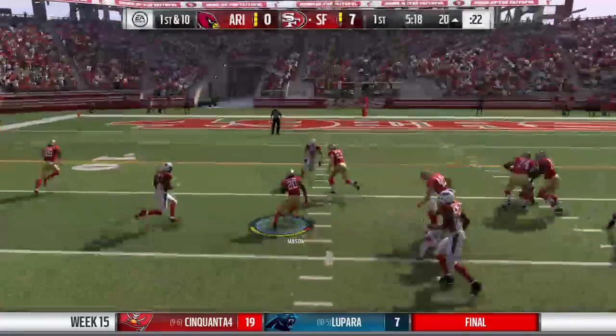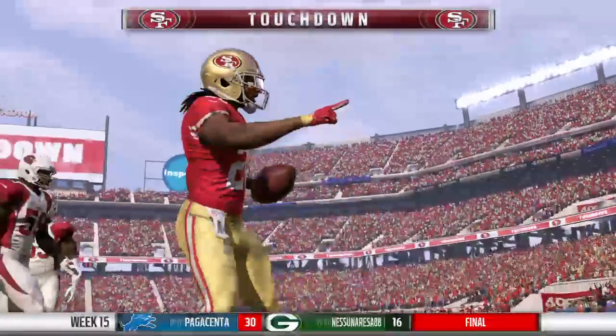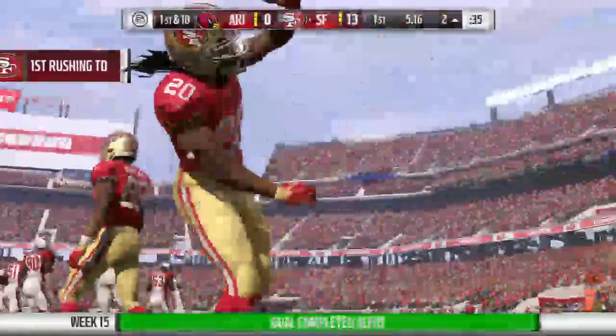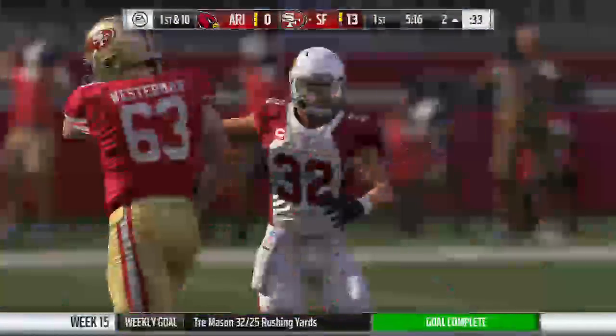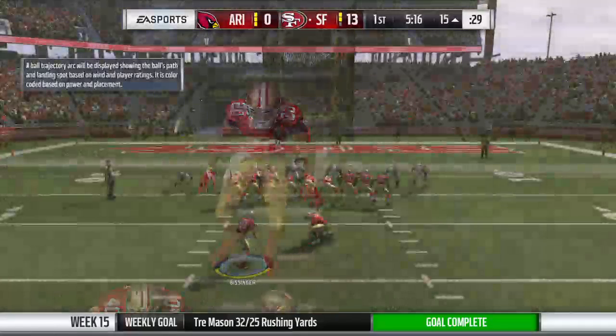They'll run here with Mason. And he's going to take it in. Touchdown, San Francisco. Trey Mason, his 10th touchdown of the season, second of the game. And the 49ers add on to their lead.